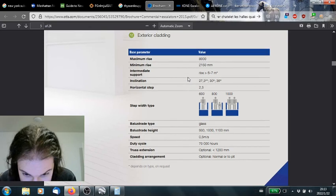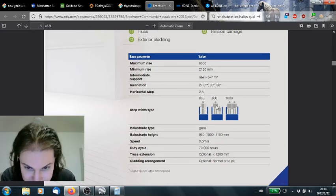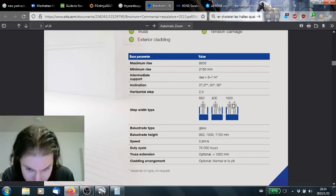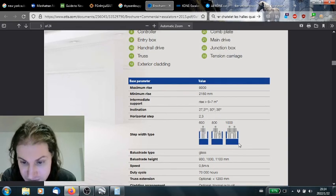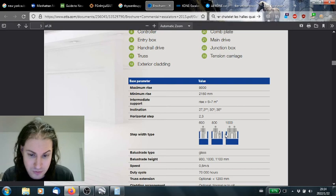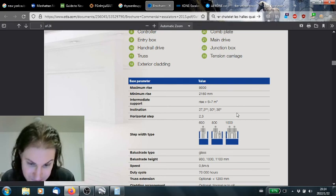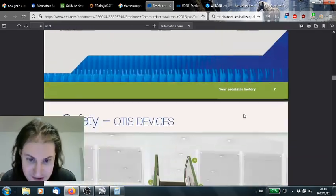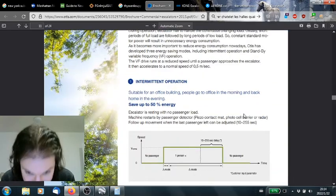Okay, so step width. For escalators, there are three standards, which are 600, 800, and 1,000 millimeters. The pit width is 600 millimeters longer, so for the big escalators, the ones that are used for public transport, the pit width, so the footprint side to side, is 1.6 meters. I'm going to see if I can find the exact reference to this in one of these, but the pit is 1.6 meters. It's called pit width, if you care.